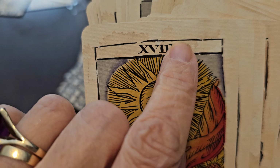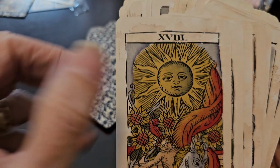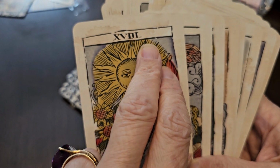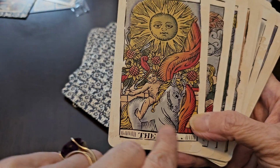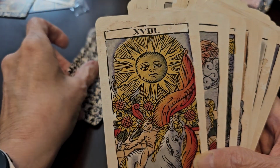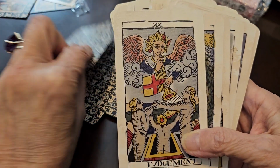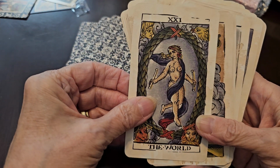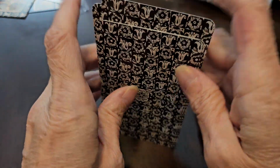It appears to be an 18, unless, because you see evidence of aging, right? The aging, it's possible that they were mimicking on some rare occasions when the number doesn't completely print, right? Or the letter doesn't completely print or something. So that's what that looks like here. 18. So for the Triumph cards, it's definitely a nod to Rider Waite Smith.